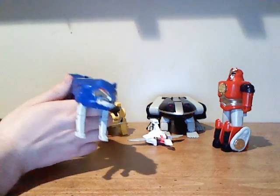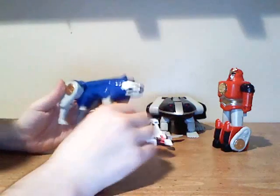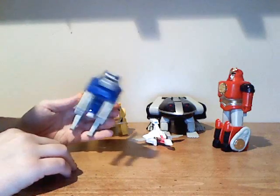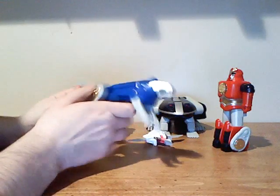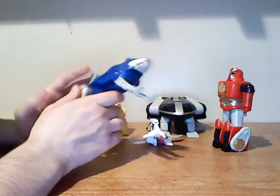Next up is Billy's Zord, the Wolf. The Wolf is possibly my favorite Zord out of the entire Ninja Megazord. Why? It just looks really nice. I mean, wolves are actually pretty interesting. There really isn't much you can do with them. You can make the tail go up and down.